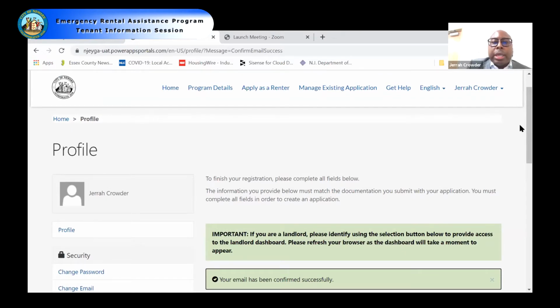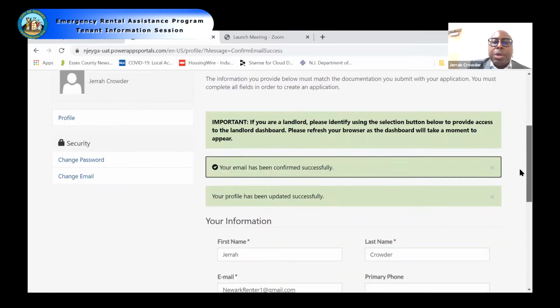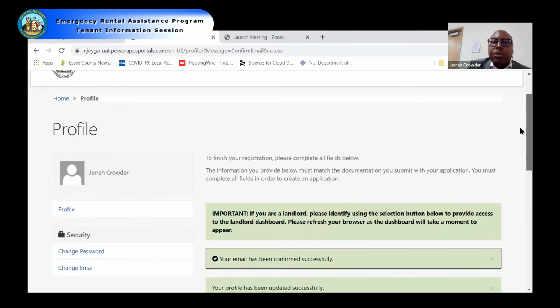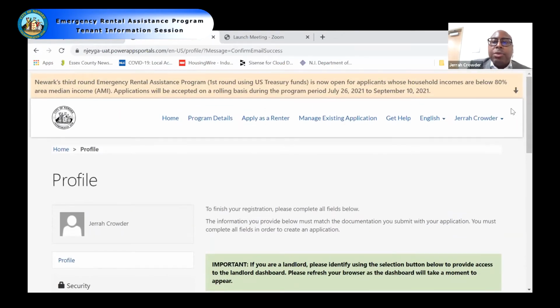So in essence, there will be two major pages that you visit, right? There's a combination registration page, which will allow you to confirm and update all of your information. And then you'll take a look at the top of this bar, and it will enable you to apply as a renter. Now, in the event that you're registered and you'd like to return to the application, of course, you would just go back to manage existing application.